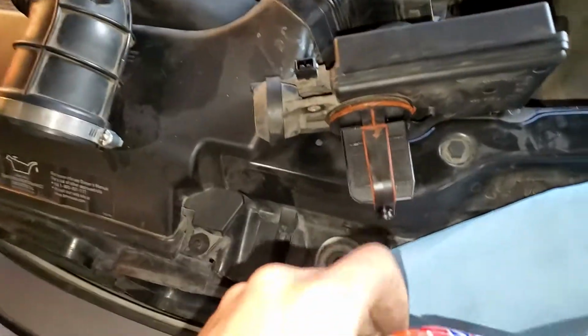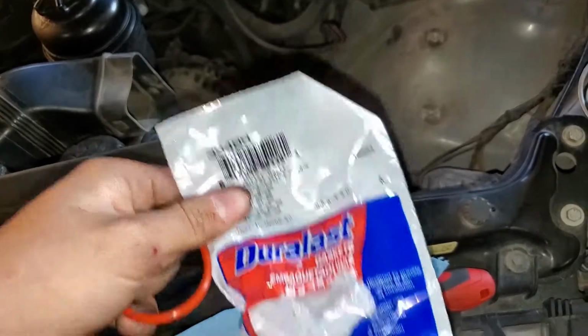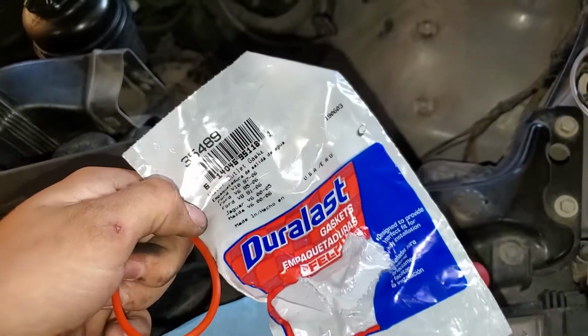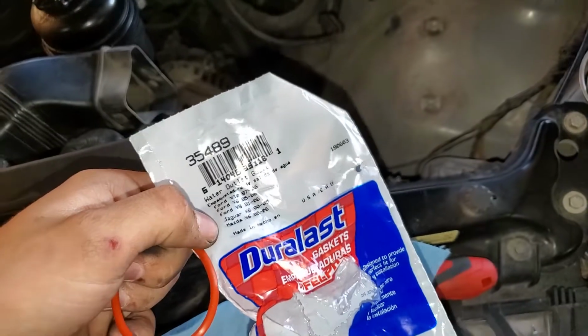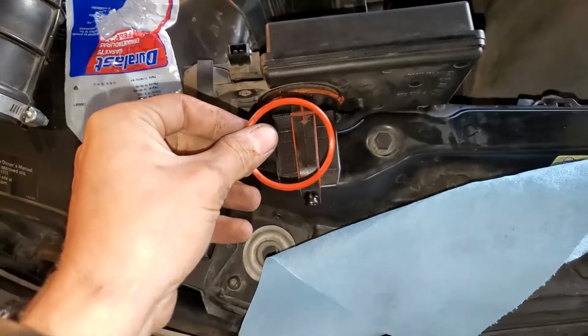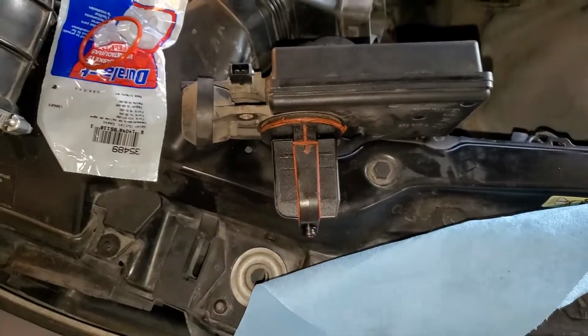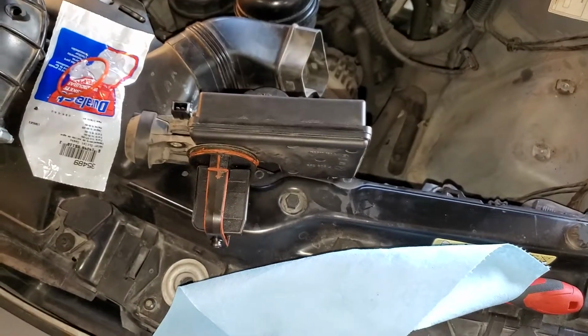But I'm working on this DISA valve right now. I got this O-ring, a 35489 from O'Reilly's. It's like a water outlet gasket for Mazdas, Fords, and whatever. Doesn't really matter. It fits on there, and I need a new O-ring. I've been trying to peel the old one off, but I'll get back to you guys when I have something updated.